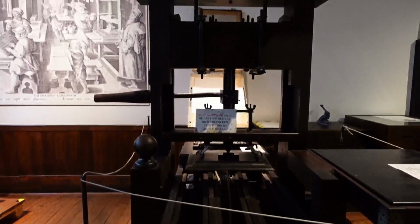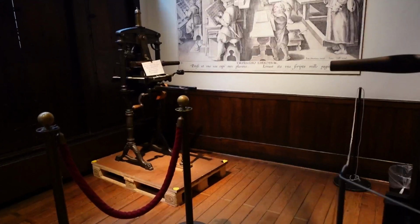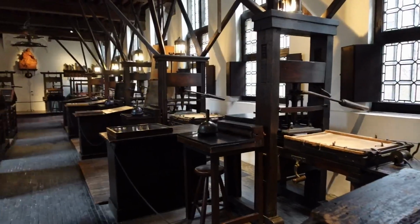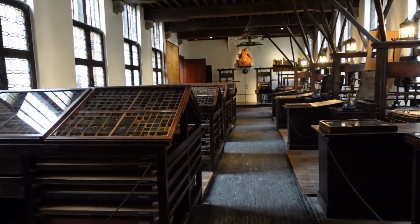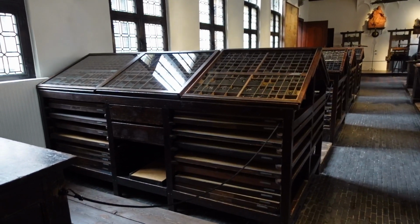So we just went to the Plantin-Moretus Museum, and it was another house museum, but this one was less house, more like the printing shop and things. It was all about their printing empire. We saw some of the oldest printing presses. The oldest surviving. So it's not the oldest printing press, but the oldest surviving.